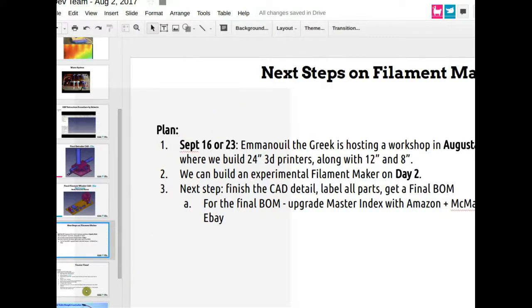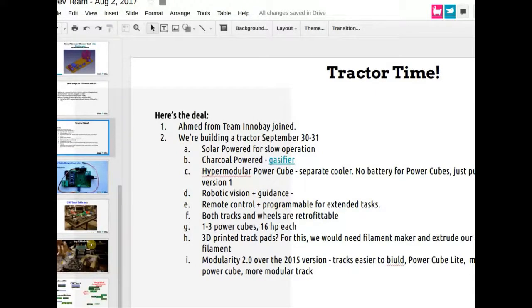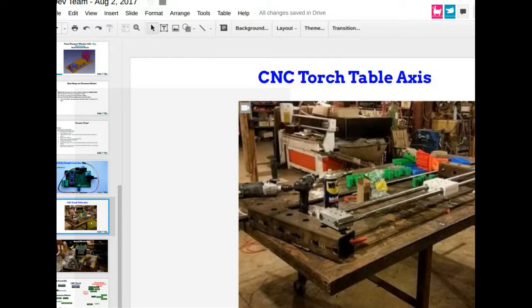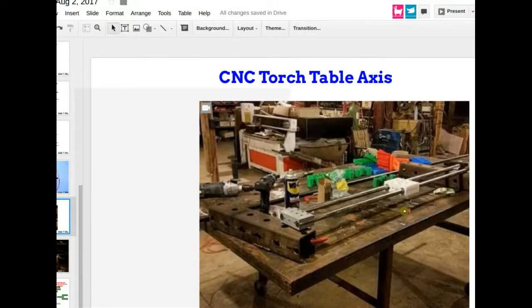Yeah, I mentioned the next steps on the filament maker. So let's get into just a couple of notes on the CNC torch table, just to wrap up what is going on. We're working on a big axis that's 5 feet long. The table that we have is actually more like 6 by 12 feet. I think we're going to extend that to more like 6 feet by using longer shafts.